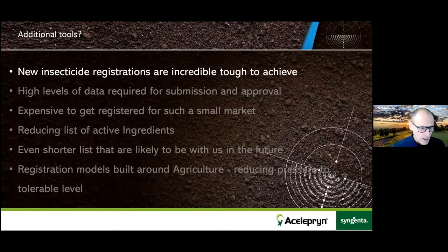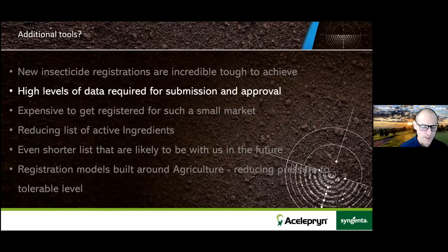Now, whilst we're on tools, there's a few things we need to share. New insecticide registrations are incredibly tough to achieve. They are very, very difficult. They require huge levels of data for submission and approval. That data gathering takes years to put together. They take in-depth studies. And when we submit things for registration, they need really strong data that takes time. Acelepryn as a product that we have in full registration, I believe we've been working on it, gathering the data, building that portfolio for around 6 years now. This isn't something that people missed. This is just something that takes a long time to do.